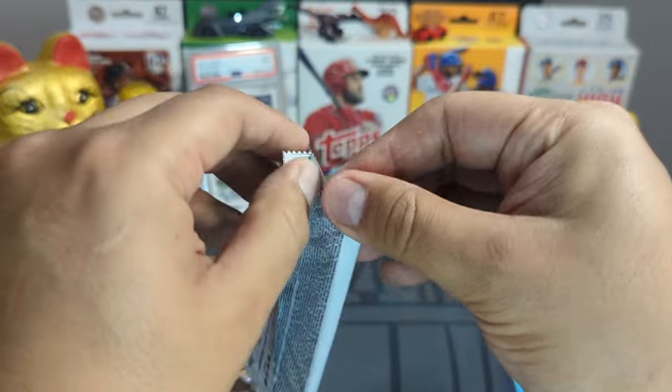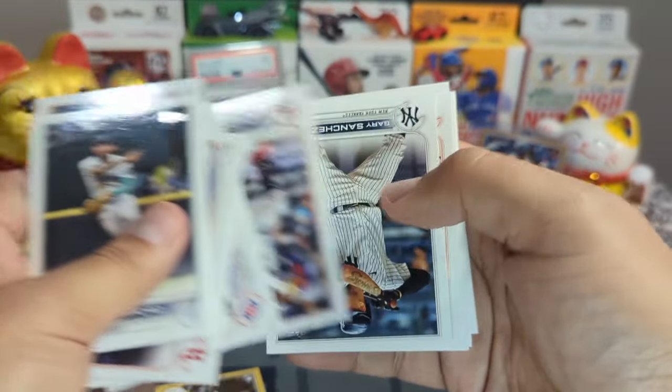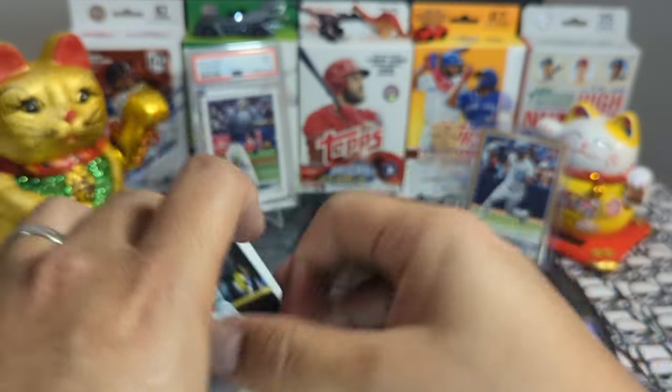I have zero Julio Rodriguez autographs, man. I think that is crazy. The amount of wax that I have ripped, no autographs, man. I think that's nuts. Very, very nuts. Alrighty, guys.